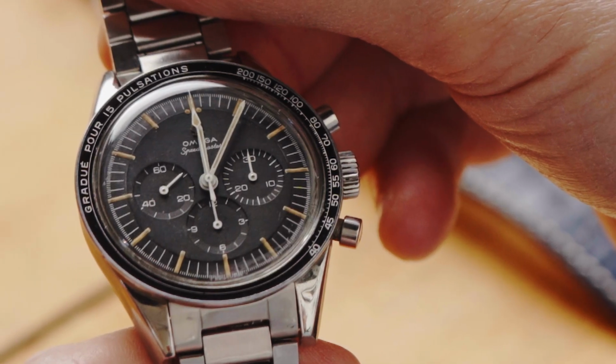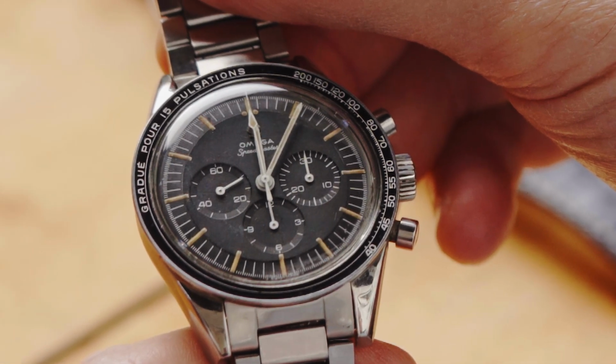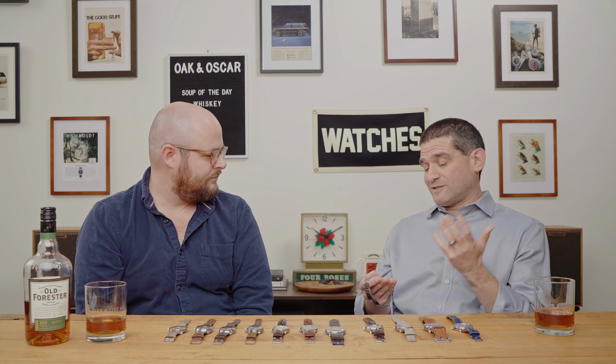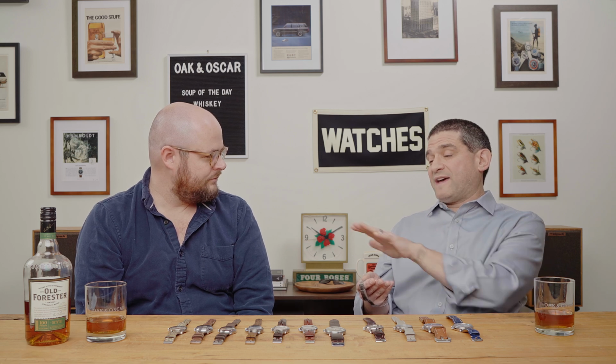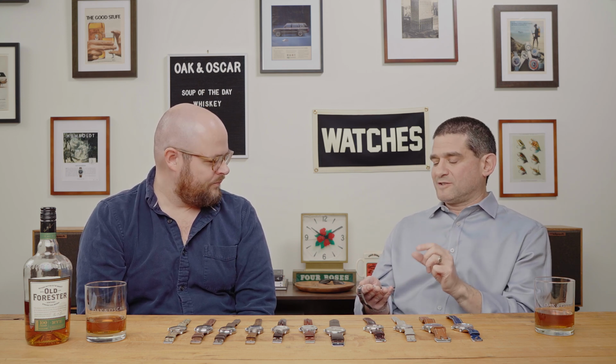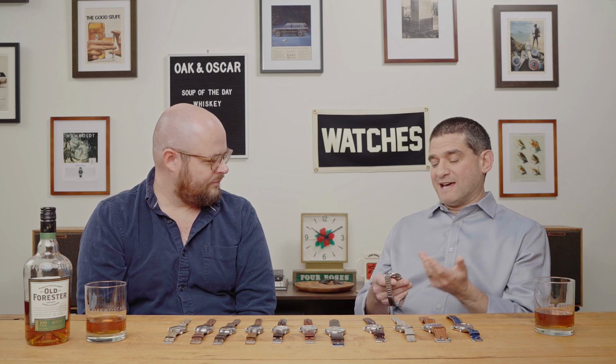The baton hands. This was the first model that had these hands, which I liked. The uncluttered dial. There's less text on it. It's just, this is the one. I've had a number of Speedmasters over the years. Can't keep them all, but this is the one that I'll always keep. This was the one that was always nearest and dearest to me, and I love wearing it.